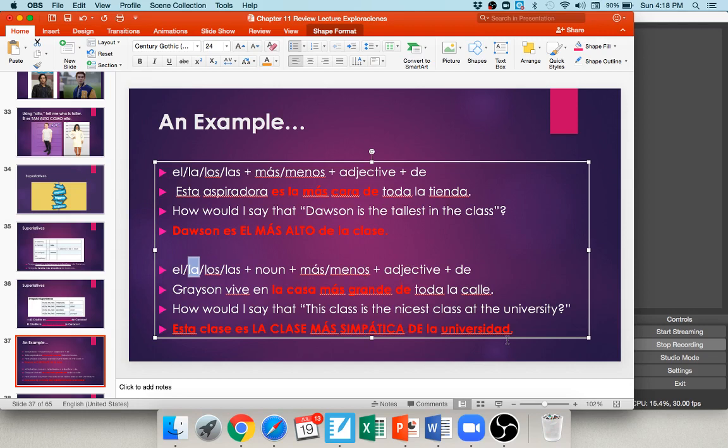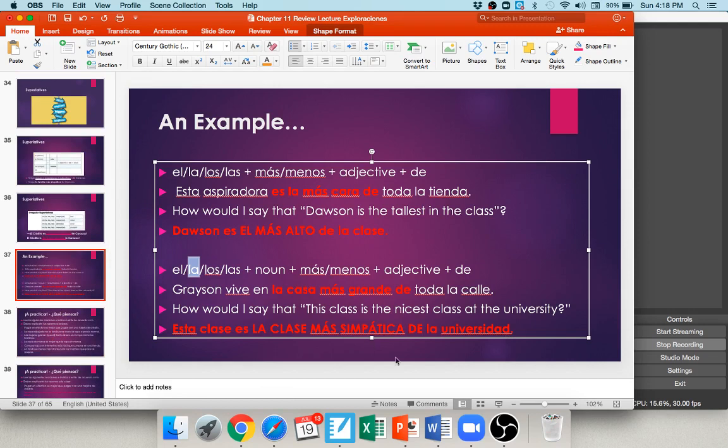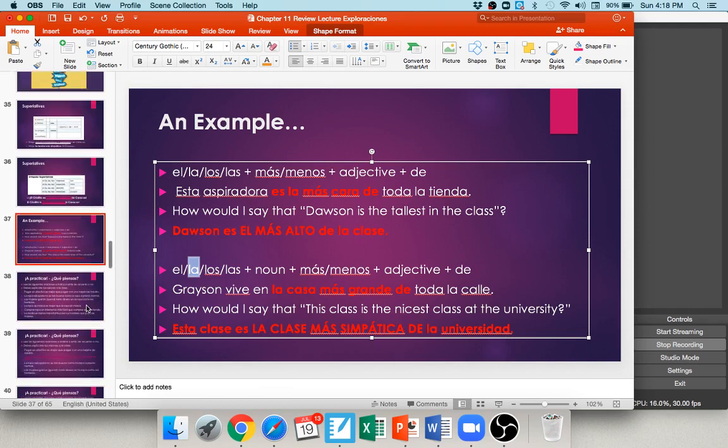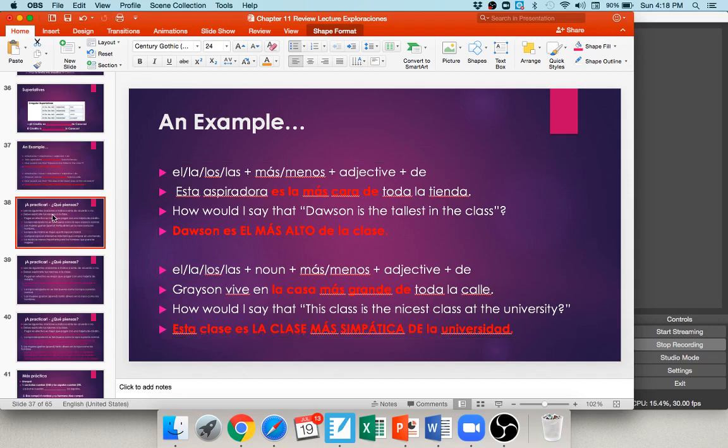So taking note of this formula will help you as you're initially learning here to get these right. But I will say, as your Spanish begins to advance, they just start to sound right. You just start to know when it's right or wrong, and you sort of get the hang of it. But as you're getting started, having these formulas in front of you will probably be helpful. Okay, so like always, let's practice a little bit.